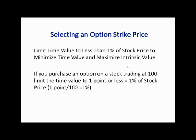And the way we do that is we limit the time value portion of an option to less than 1% of the stock price to minimize time value and maximize intrinsic value. So as an example, let's say we're going to purchase a call option and the stock is trading at 100. We want to limit the time value portion of that option to 1 point or less, which would be 1% of the stock price.